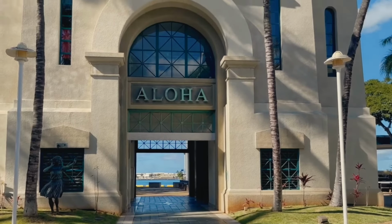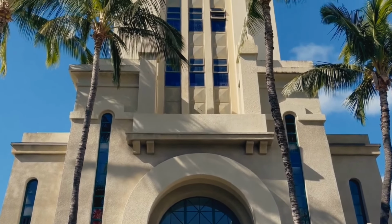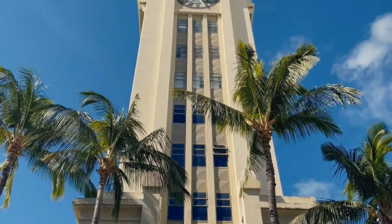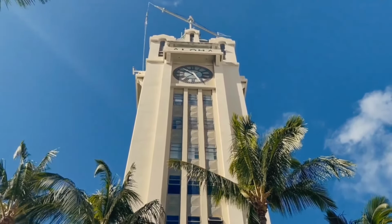Number 7, the Aloha Tower viewpoint. Aloha Tower is one of the most historic buildings in downtown Honolulu. It's been there forever. If you see a lot of the old black and white footage of Honolulu way back in the day, in the 30s and the 40s, Aloha Tower is usually in those shots, and it's kind of cool to see, even though Honolulu is becoming very modern with the high-rise glass buildings, this is something that is very historic.